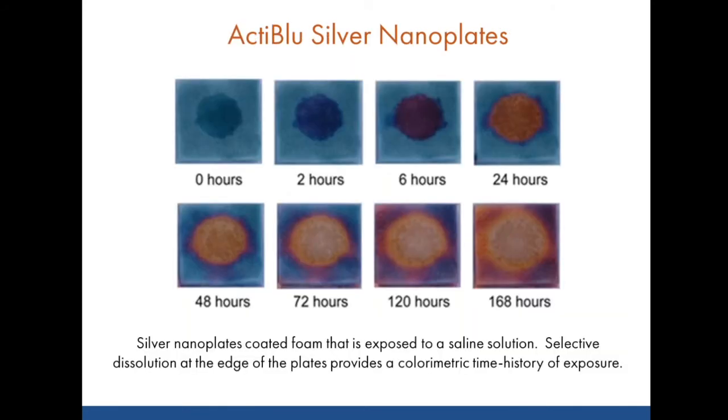A couple of applications, and so we were sort of brainstorming on why you might want to have these sort of exposure maps. One thought was that you might be interested in sort of time use history, so not if something has been exposed to water, but how long it's been exposed to water or salt. So this was an example where we loaded silver nanoplates into a foam and then exposed that foam to a little bit of salt. And we watched what happened over time in terms of seeing these color shifts come up as a function of exposure, and it kind of gives you a history of what was going on in that solution.